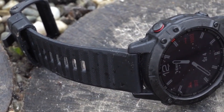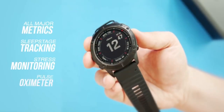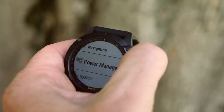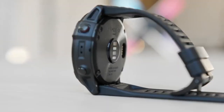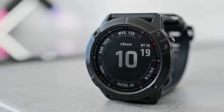Even though the Fenix 6S Pro is an adventure watch, it doesn't mean the watch ignores the wellness side of being outdoors and physically active. You have all the major metrics like sleep stage tracking, stress monitoring and pulse ox. As for battery life, the Fenix 6S Pro lasted over a week in smartwatch mode and a solid 6 days when exercising every day for an hour. This is our top pick for anybody who loves an adventure and wants a best-in-class GPS in their fitness tracker.